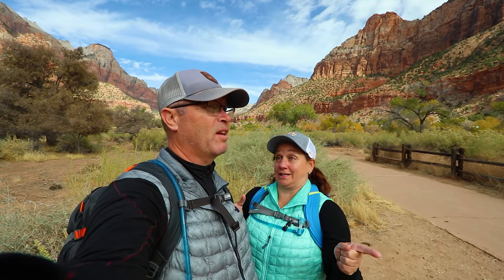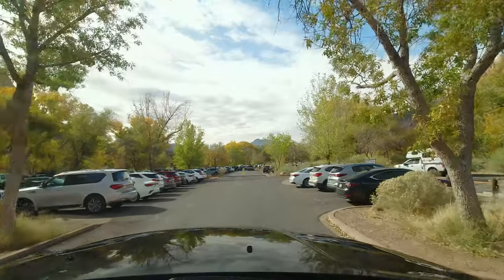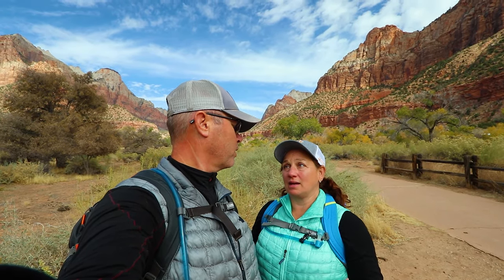was ridiculous. Yeah. I mean, today is a Thursday, and granted, we got here a little late, 11 o'clock, 10:30. We drove around the parking lot at the visitor center for half an hour. Yep. No parking spots. So we ended up at the overflow parking by the South Campground. Yep. Which is fine, but you know, tip number one, show up early if you want to get a parking spot.